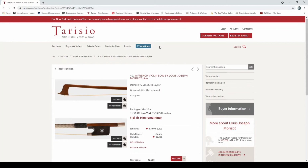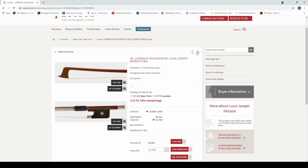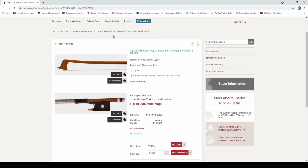A French violin bow by Louis Joseph Morizon. Octagonal stick, silver mounted, 63.5 grams. A French violin bow by Charles Nicolas Bazin. Raffin certificate, silver mounted, button later. Okay. A French violin bow by Charles Nicholas Bazin. Silver mounted 58 grams. Certificate of Paul Charles Montrose, New York.